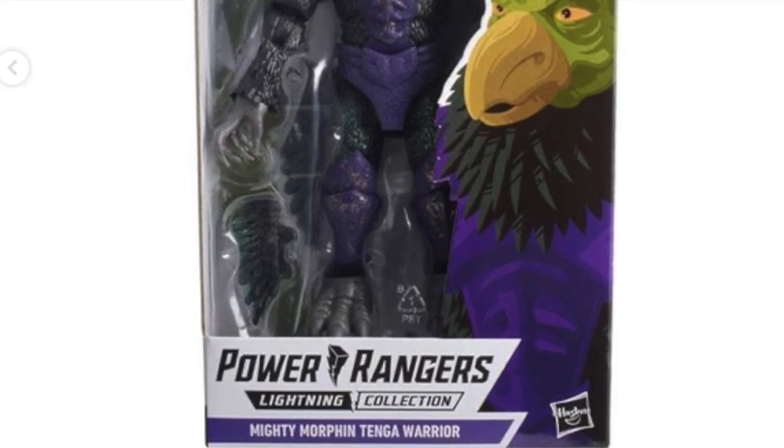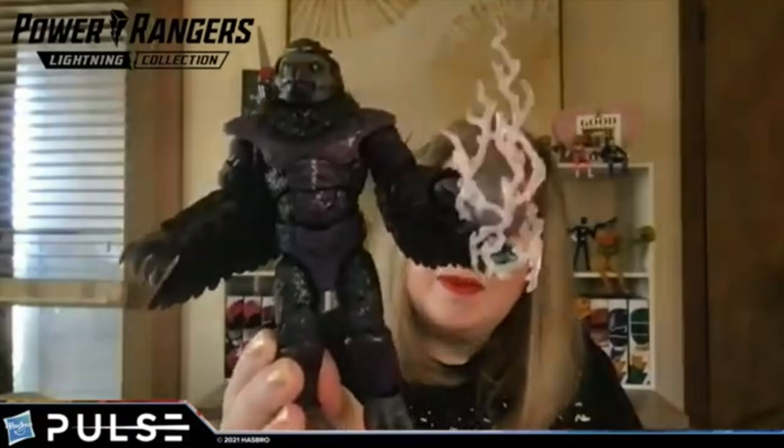The others look fantastic. Oh, also, by the way, he's got large wings and then small, tucked away wings that you can swap out as well. I thought that was a nice little touch.